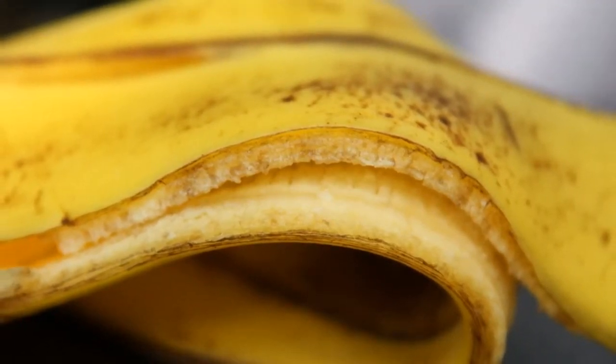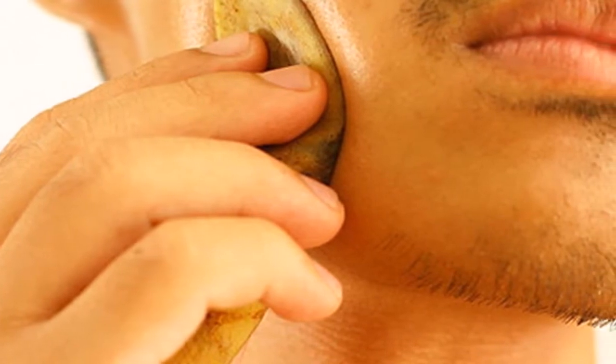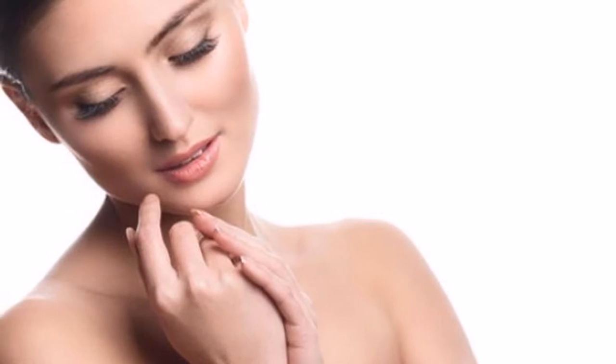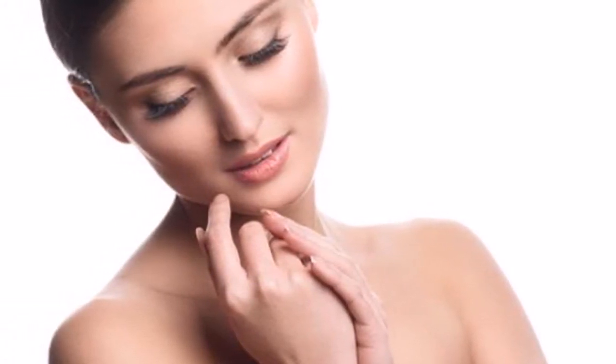3. Hemorrhoids. The banana peel has excellent anti-inflammatory properties that greatly help to treat the problem of hemorrhoids. You should only rub the peel on the affected inner part for about 5 minutes, and in a few days you will notice the difference.